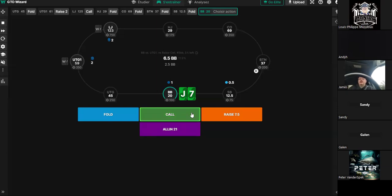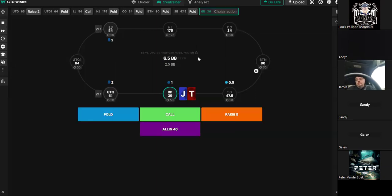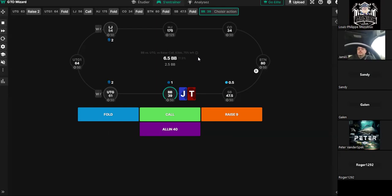Well, after the money bubble we were talking about, I don't know if you do, unless you're really deep, 35 bigs maybe. Alright, multi-way scenario, facing 2 big stacks. I think I just fold here. We're double covered, right?